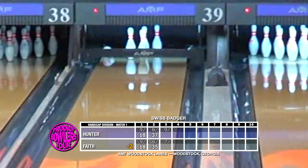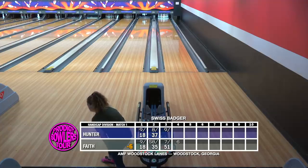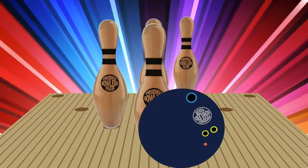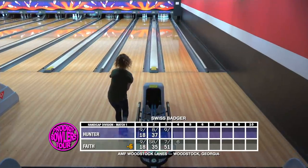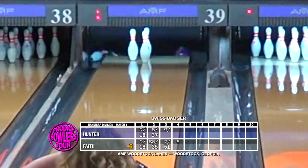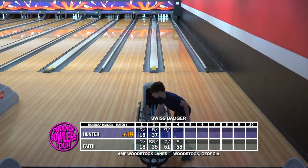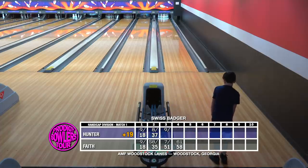And that's almost a repeat of what she had in the third frame, but this time the 1-2-9 has company in the middle with the 5-pin. Shoot it about the same, though. Put it on the right side of the head pin like you would for a pocket strike. Get that ball to drive through and get the 5. But she misses wide right, and we have our first open frame of the match. So, advantage Hunter.